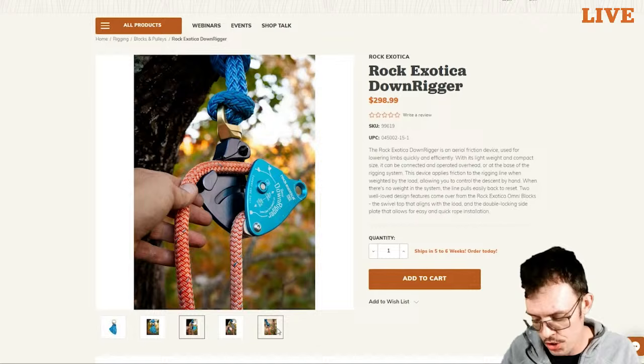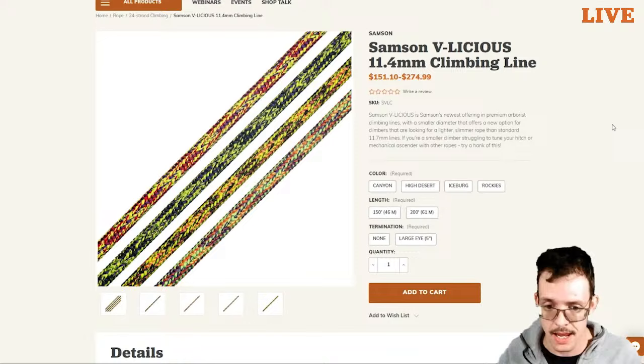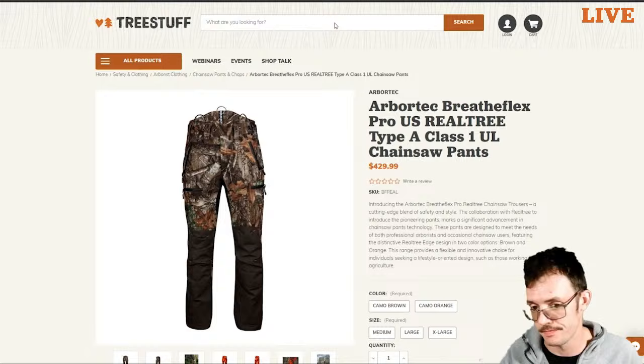First up here, we've got the Samson V-licious line. This is nice. This is an exclusive. We have this just at our Vertical Supply Group stores, and it is four colors, 11.4 millimeters. This is a really, really light double braid. Comes in four cool colors and two lengths. It's pretty neat.